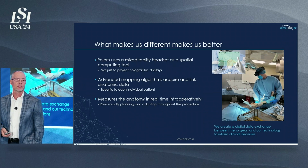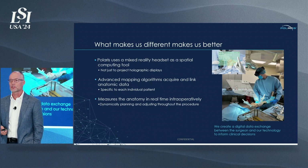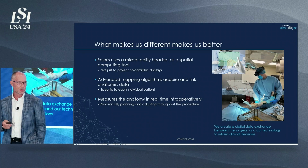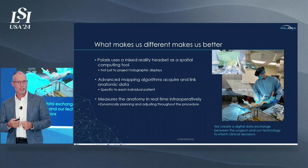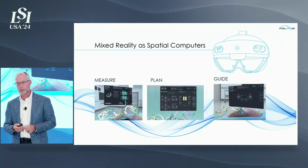One last note on this. Dr. Cooper is measuring the soft tissue here in this picture. He's measuring the impact of the joints and the ligaments so that he can balance that. You can't get that from a preoperative plan.